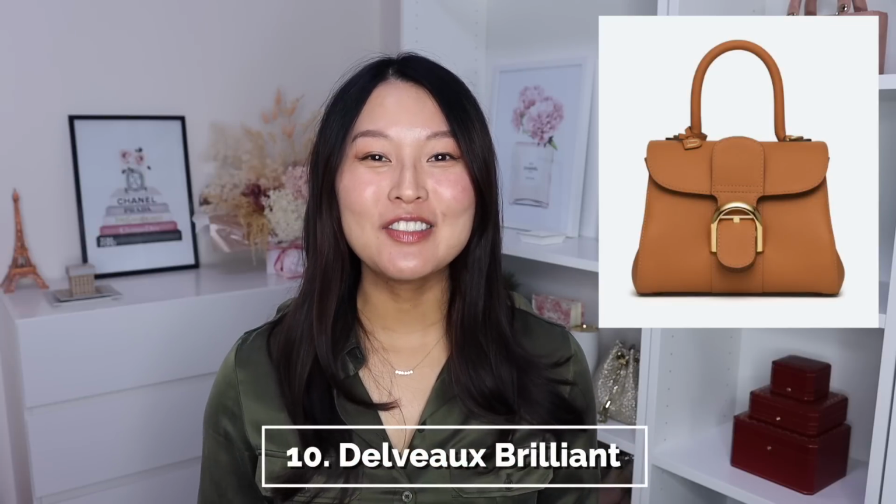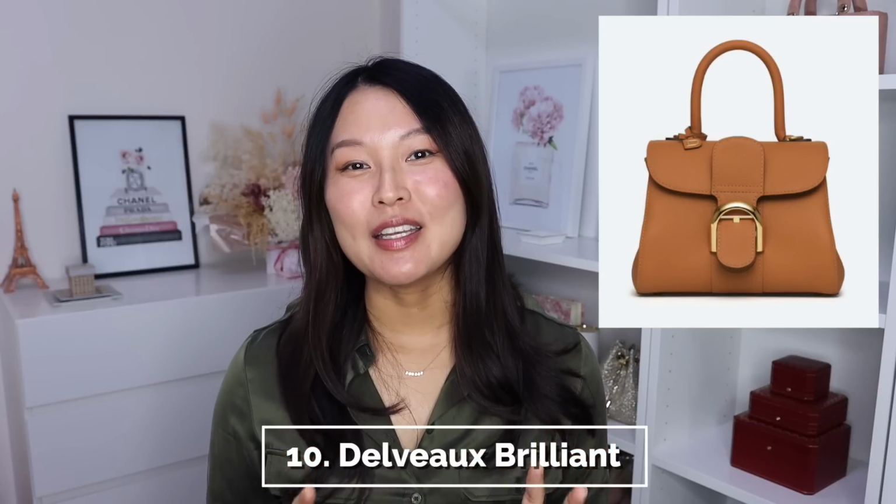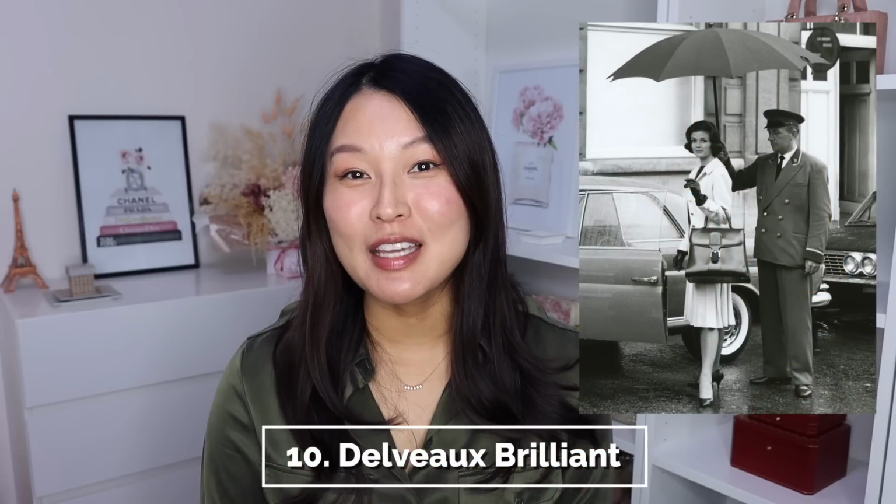Next up is the Delvaux Brillant bag range. Delvaux is a brand based in Belgium, and apparently this bag was designed back in 1958, so it has definitely stood the test of time, and it was inspired by the iconic Philips Pavilion during the World Expo in Brussels back in 1958. I think it has a very timeless, elegant, but again unique design, and it basically has no branding whatsoever. So if you know this bag, you know this bag.